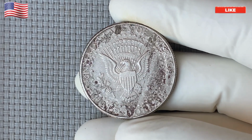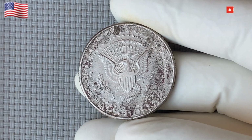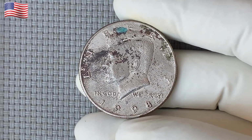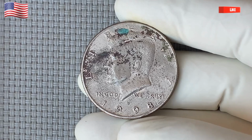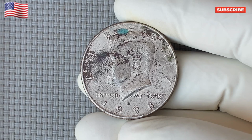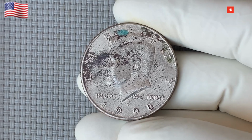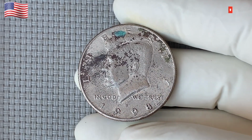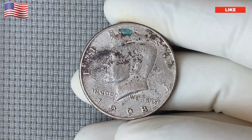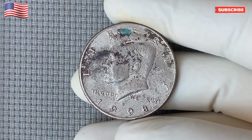This will give you an accurate sense of its worth and help you make an informed decision about whether to hold onto it or sell it. In conclusion, the 1998 Kennedy half dollar is more than just a coin, it's a rare, valuable, and highly sought-after piece of U.S. history. With its unique minting process, connection to President Kennedy, and impressive value, it's no surprise that this coin has captured the hearts of collectors. And if you happen to own a pristine version of this coin, you could be holding onto a small fortune.